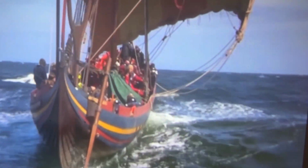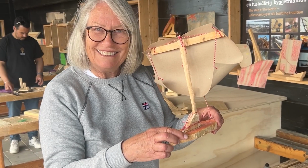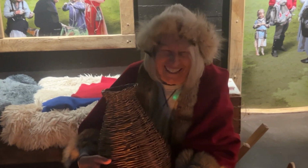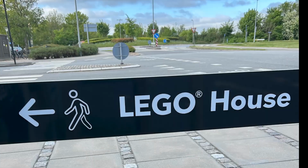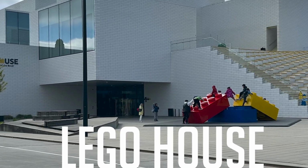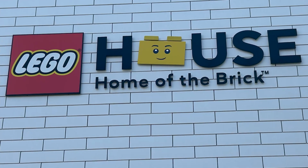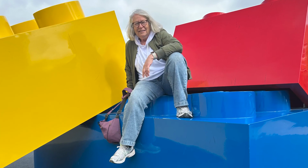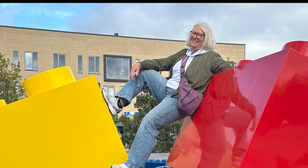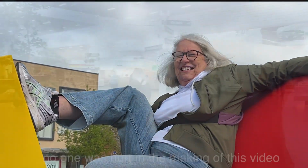And because I discovered that I'm officially 2% Viking, I've been out to discover my maritime heritage. So let's get started. No children's book would be complete without a visit to the original Lego house, home of the brick. The children made posing on bricks look so easy. It wasn't. Will you take the picture?